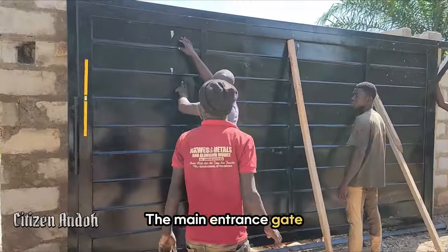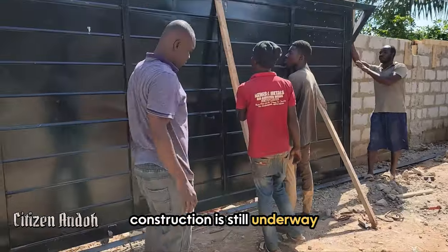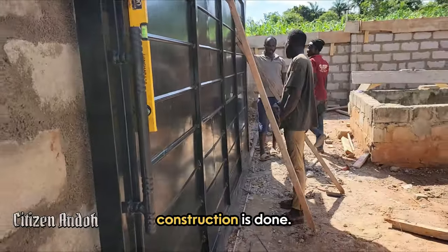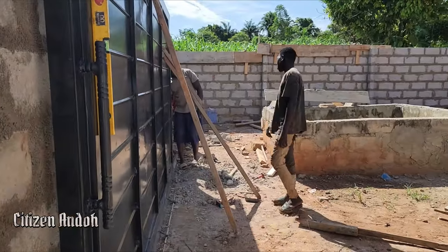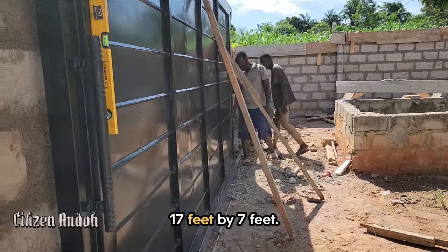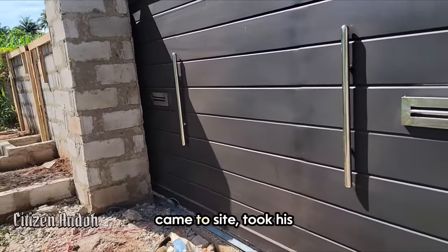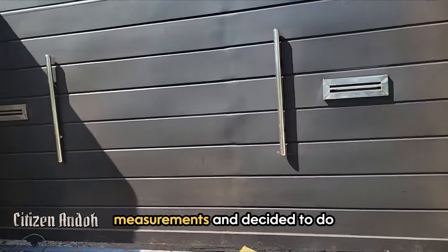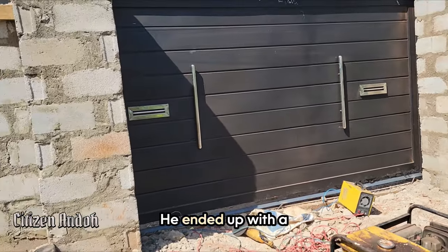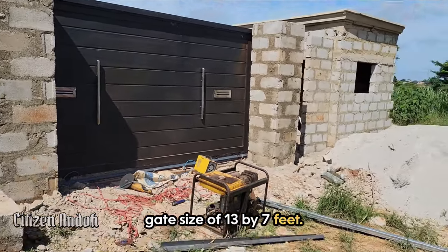The main entrance gate would be manually opened as construction is still underway, but would be fully automated when construction is done. The initial plan was to have the main gate measured 17 feet by 7 feet. But the gate fabricator came to site, took his measurements, and decided to do things his own way. He ended up with a gate size of 13 by 7 feet.